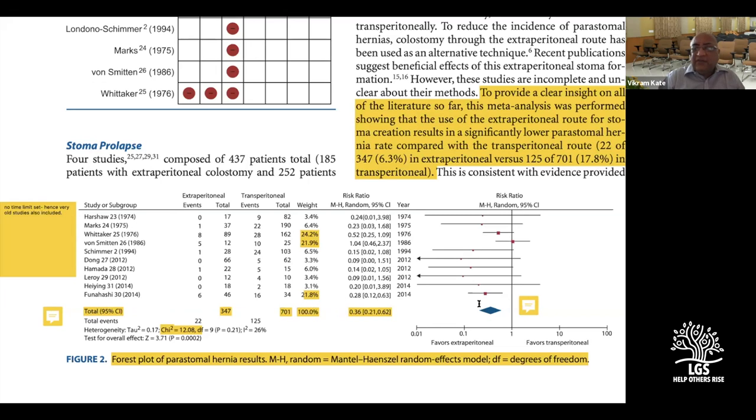If this is the overall result of the forest plot, what is the total result? The height of this diamond is 0.36, and the width of the diamond is 0.21 to 0.62. So the average, the whole effect, is 0.36. That means parastomal hernia risk reduction occurs by 100 minus 36, so 64%, by doing an extraperitoneal repair. See, favors extraperitoneal, favors transperitoneal. That is the summation of this whole forest plot, and the statistics for that is given here.